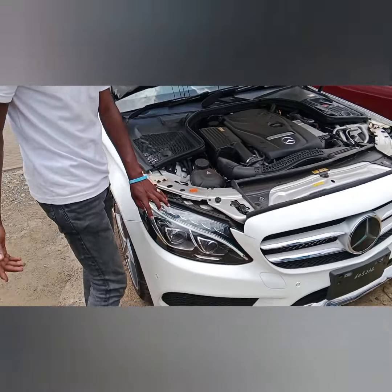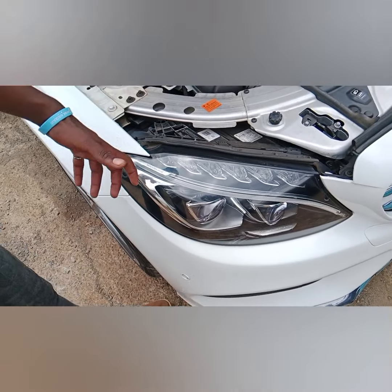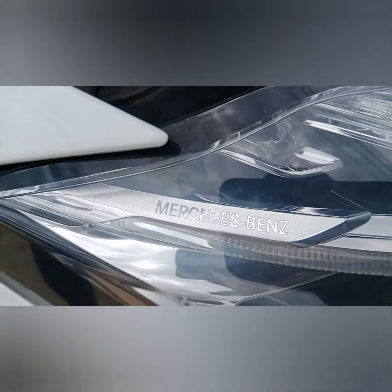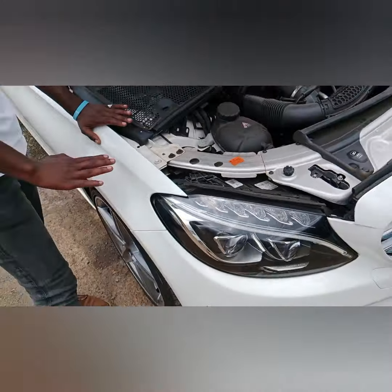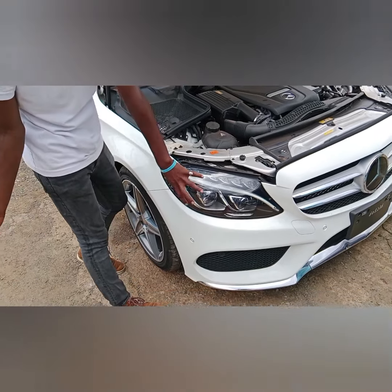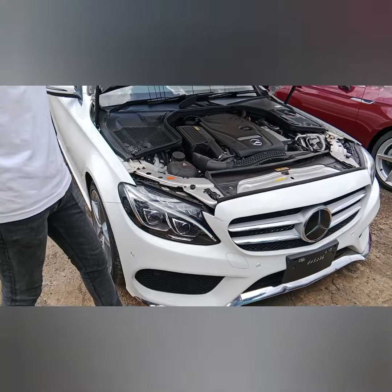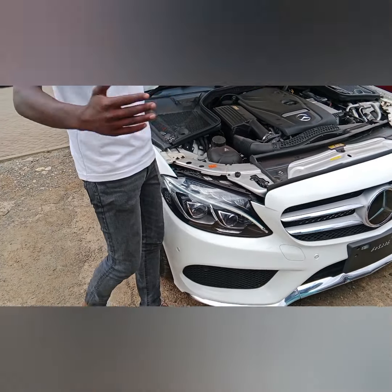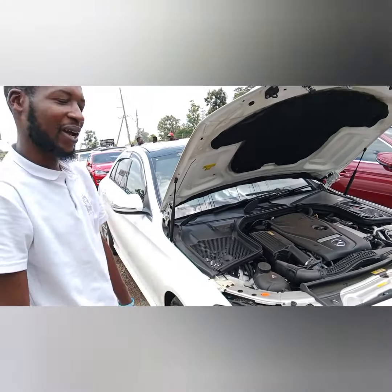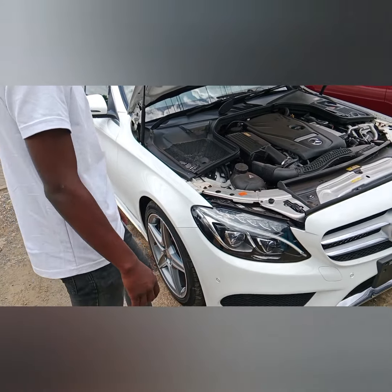Then it comes to the adaptive lights. Adaptive lights adapt with the way you're controlling the car. When you're turning to the left side, the lights turn to the left side. When you're turning to the right side, the lights turn to the right. At least you get to see where you're heading, even if there's a small bottle, it guides you.